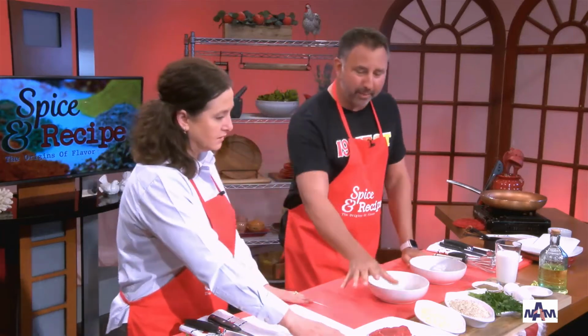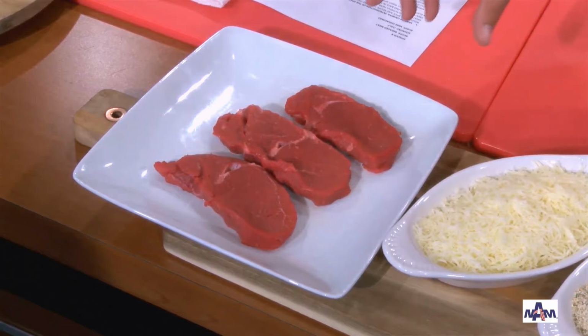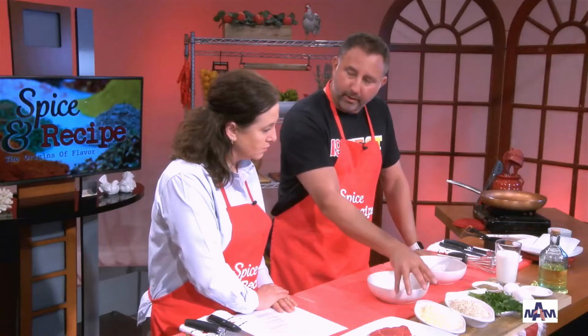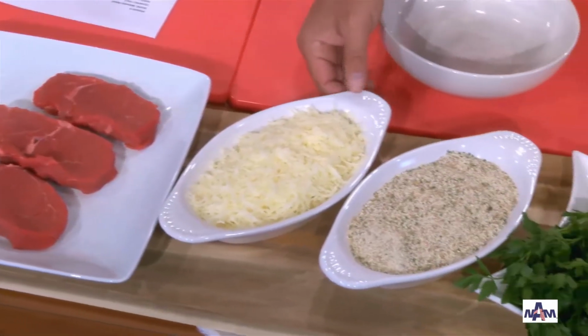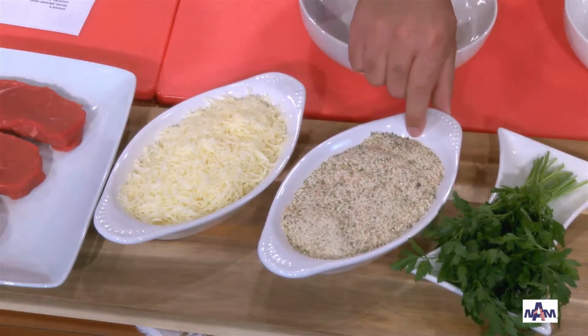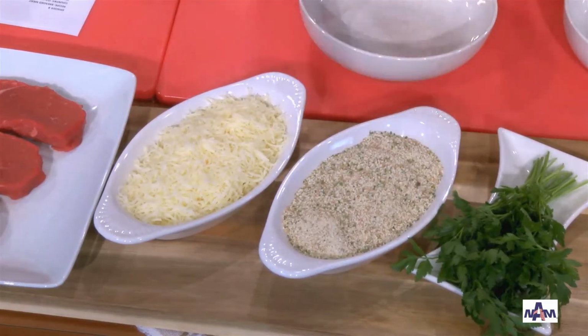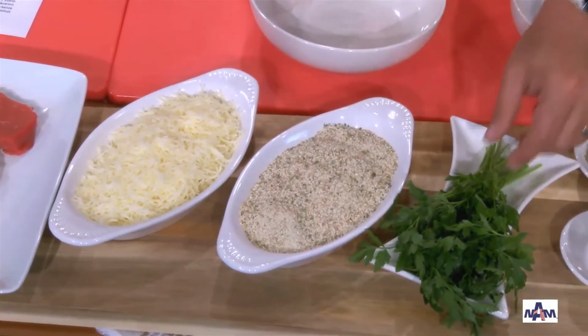So you have the meat. What cut is this? It's a breakfast steak, like a little petite steak. You can get different types of cuts for this. The breakfast cuts are smaller and a little bit easier. I typically use Romano, a cheese blend. This is a Romano Parmesan mixture. Some Italian breadcrumbs, plain or with the Italian seasoning in there. This has the seasoning. And of course the parsley.